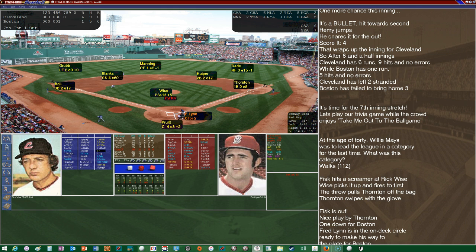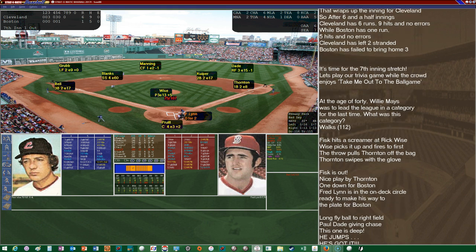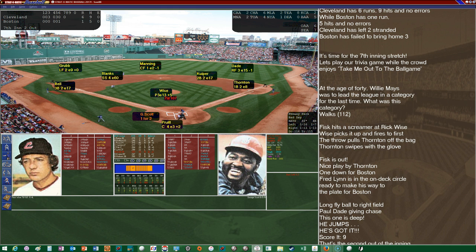So Fred Lynn up now, 0 for 2. And looks like he's going to get a hold of one. Is it enough? No. Paul Dade jumps and he's got the ball. Makes a great running catch. So the Boomer up now, George Scott, 1 for 2 on the day.